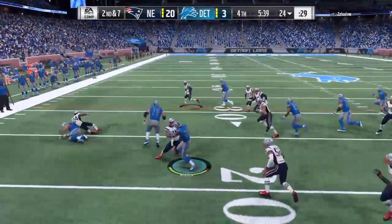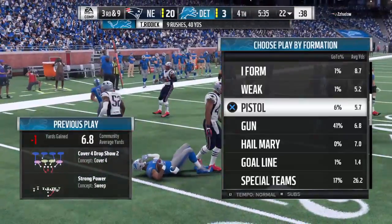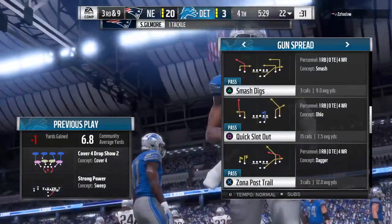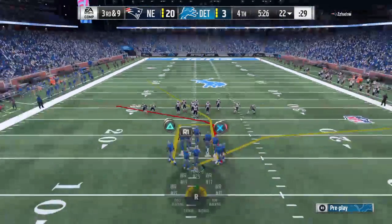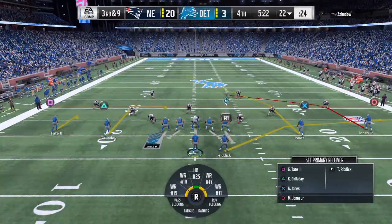And now here's a carry heading left. And this one goes nowhere. Losing yardage back at the 22. And they'll lose a yard that time, and that's going to lead to a 3rd down. The Lions on 3rd down. They've hit 2 for 4 thus far. This is 3rd and 9.